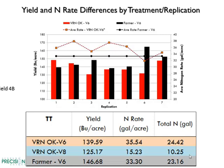But the differences, at least in these two replications, replication 4 and replication 5, were much smaller. When we look at the total nitrogen that was applied on this field, you see that different from the other field, we applied more nitrogen using the variable rate treatment compared to the uniform treatment by the farmer. And I feel like this has a lot to do with the variability. There was not a very strong pattern of spatial variability in this field. That's probably one of the reasons for those results.